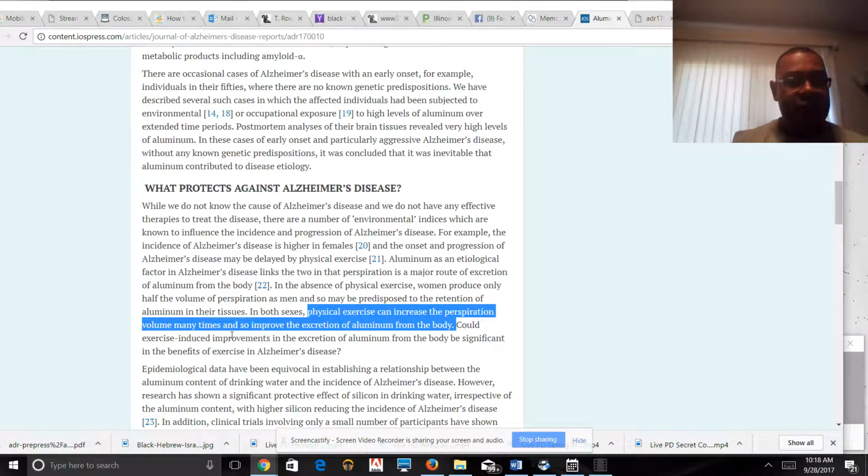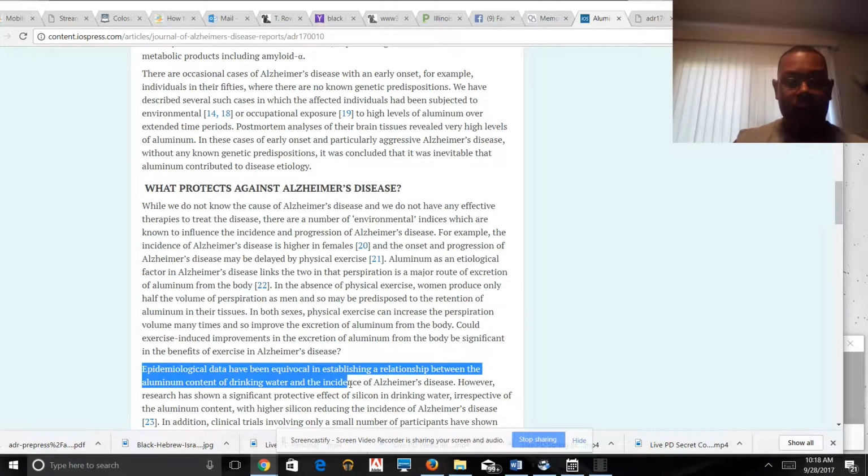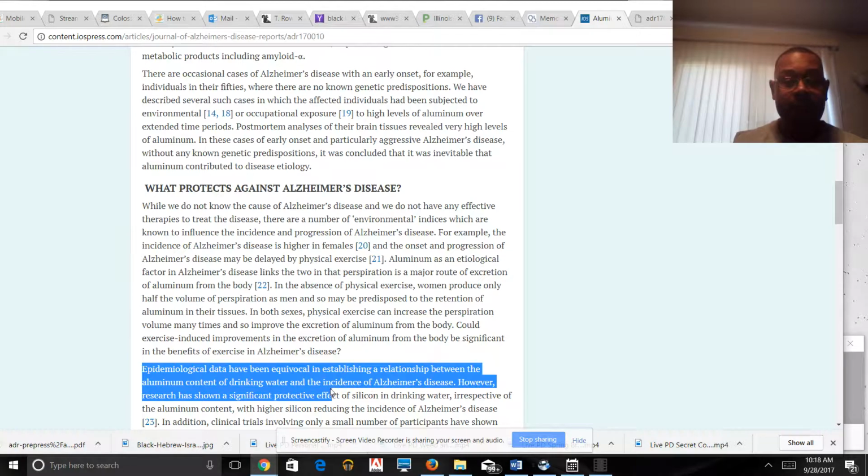Okay, could exercise-induced improvements in the excretion of aluminum from the body be significant in the benefits of exercise and Alzheimer's disease? Epidemiological data have been equivocal in establishing a relationship between aluminum content of drinking water. So you mean to tell me there's aluminum in drinking water? According to this article, it is. And the indices of Alzheimer's disease.